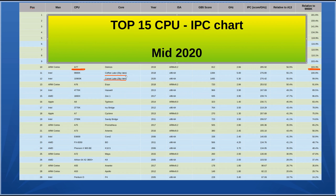So this is evidence that ARM CPUs in some high-end smartphones have actually already caught up with the x86 desktop CPUs, especially in terms of IPC, not in terms of frequency, of course. The Snapdragon has 2.84 gigahertz, and in the plus version of the Snapdragon it's 3.1 gigahertz, but Intel Comet Lake has 5.3 gigahertz, so it's almost twice as fast because of the higher frequency. But the architecture is not bad actually, because the IPC is pretty nice.